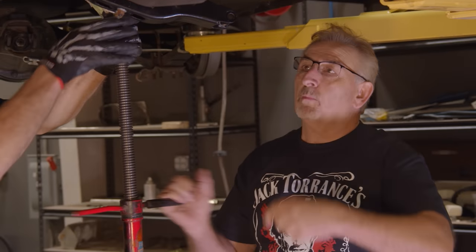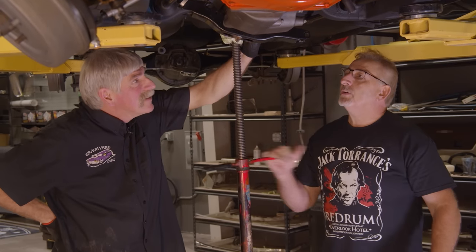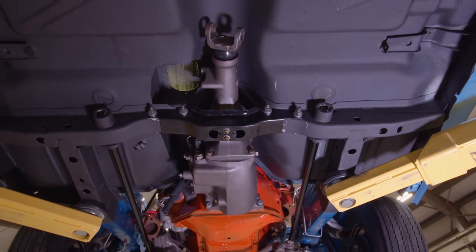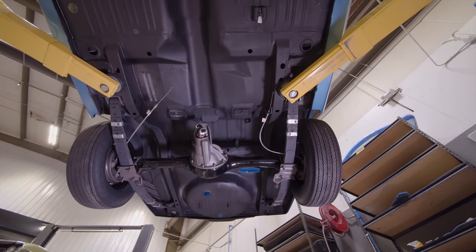Like I said, the 383 install in the 69 A-body went really smooth. And after it was in, it looked amazing. When that was done, we put on the wheels and tires and kicked it off to assembly.